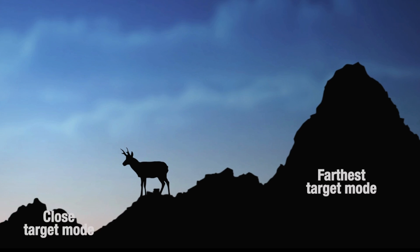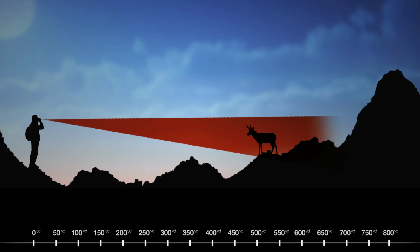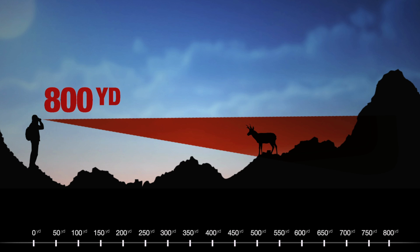For example, we've got an antelope on a hillside, we've got a slight rise behind him, maybe there's some terrain in the front. If we range with the nearest mode technology, I'm going to shoot right across the back of that antelope against that hillside. Now, the hillside might be 800 yards, but because I'm using the nearest target and the nearest data that's picked up by the rangefinder, I'm going to end up with like 513 yards to my target.